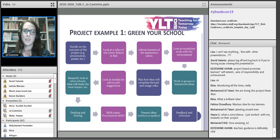And then you might put them into groups, and they might brainstorm some ideas about what they could do with the school, how they could make it a better school and more environmentally friendly. Then we would look at planning: how are they going to complete it, assign roles, who's going to do what. And then we might do some language work. So we might look at modals for giving advice and suggestions.